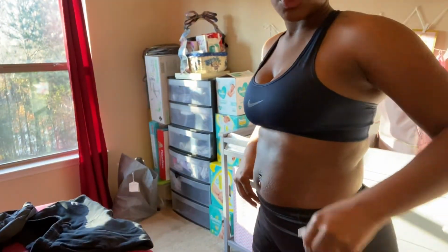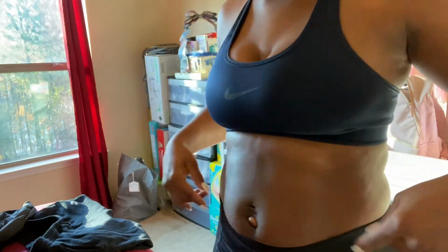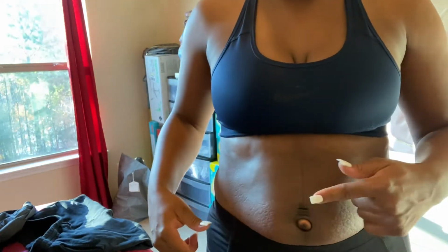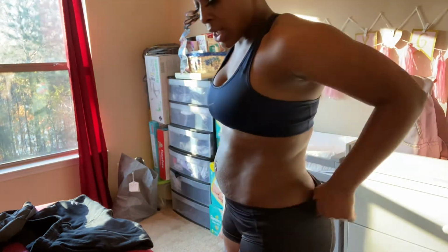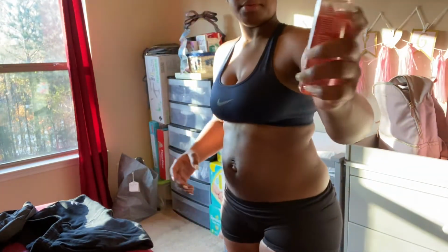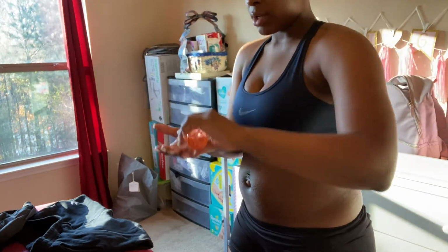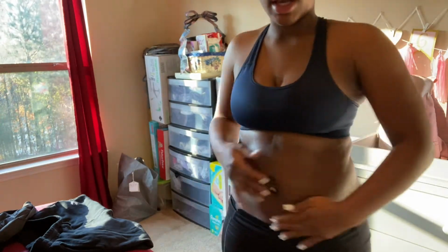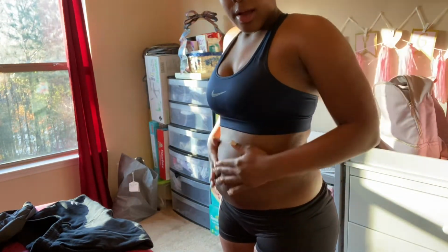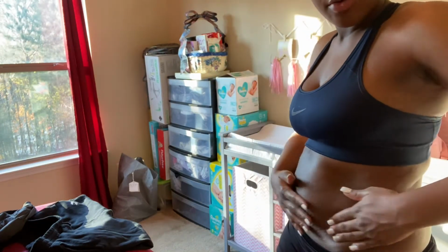And I just wanted to show you all what my postpartum tummy is looking like. We do got some stretch marks, as you can see. And that is from where my belly button was pierced at. So I just basically like to take bio oil. And I also take tummy butter and the lotion by Cocoa Butter Formula. And I normally use that too, but only at night. And I use bio oil at night too. But during the day, I'll just put on the bio oil.